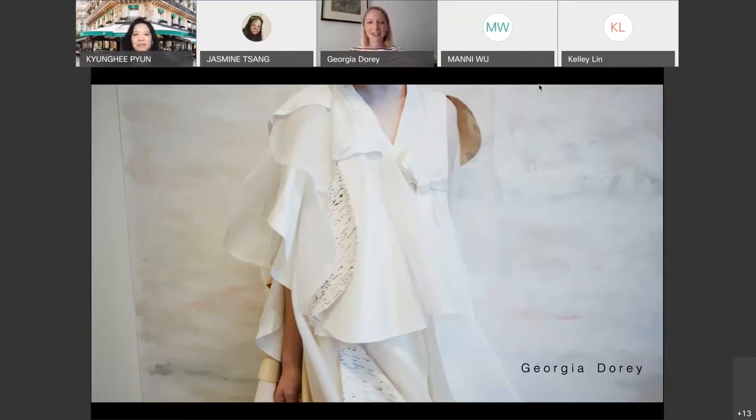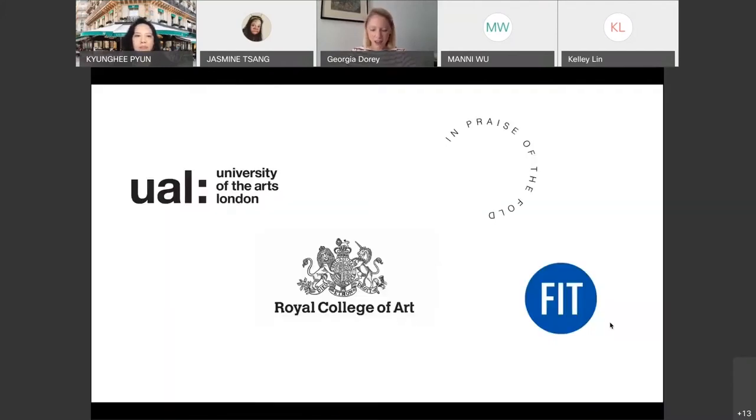I'm GeorgiaDorey, a designer originally from the UK. Let's see if this is going to work. Okay. I studied at the Chelsea College of Art in London and completed a master's degree at the Royal College of Art, where I specialised in printed textiles. My work has been influenced and led by an ongoing study of Japanese textiles, and I've spent 2 years living and working in southern Japan.